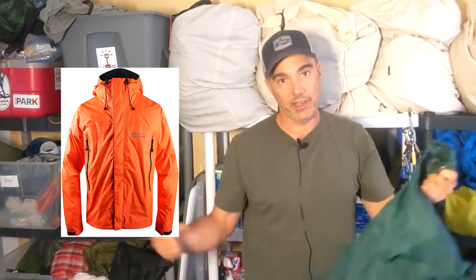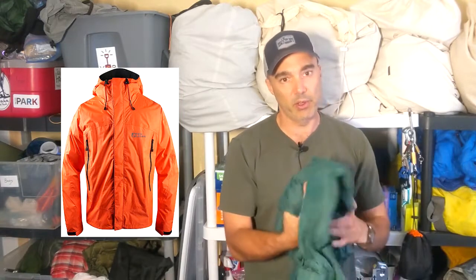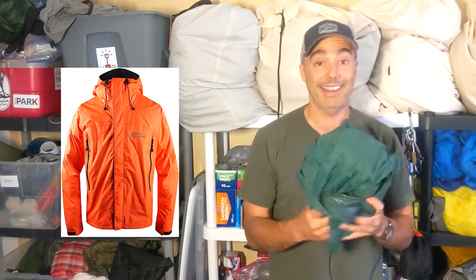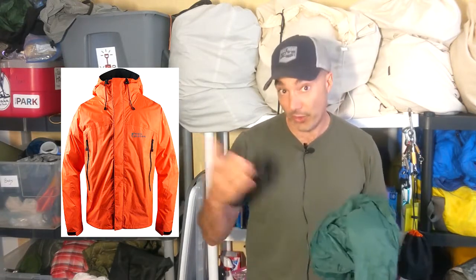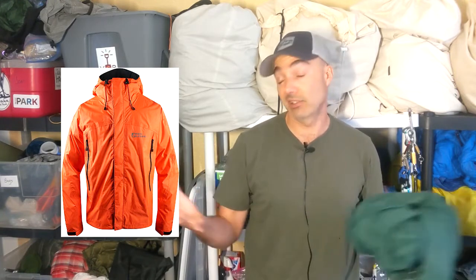I keep it oversized, so it can fit over a puffy in camp. I don't use it too much, as I said, outside of winter, mainly in camp. But if you're on a budget and want an all-purpose rain jacket, this is not a bad way to go. Red Ledge still makes it, again called a Free Rein. It's anywhere from $60 to $80. I just checked online fairly recently, and some colors and sizes are as little as 60 bucks.